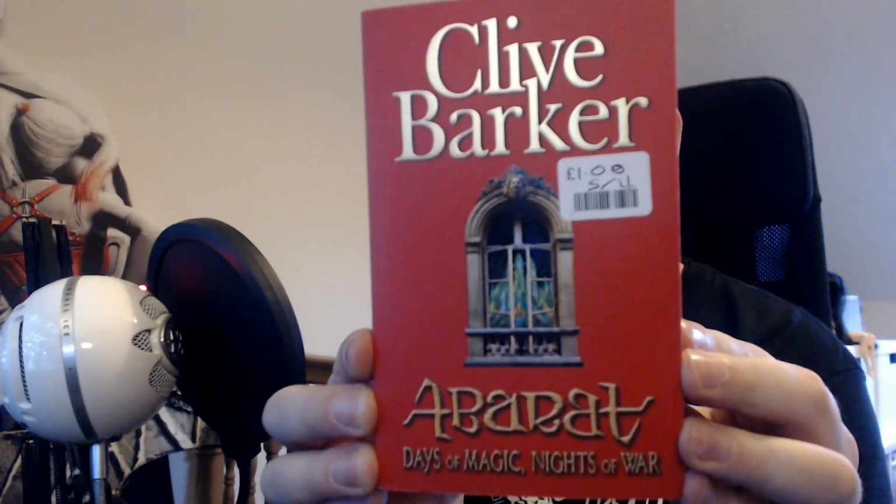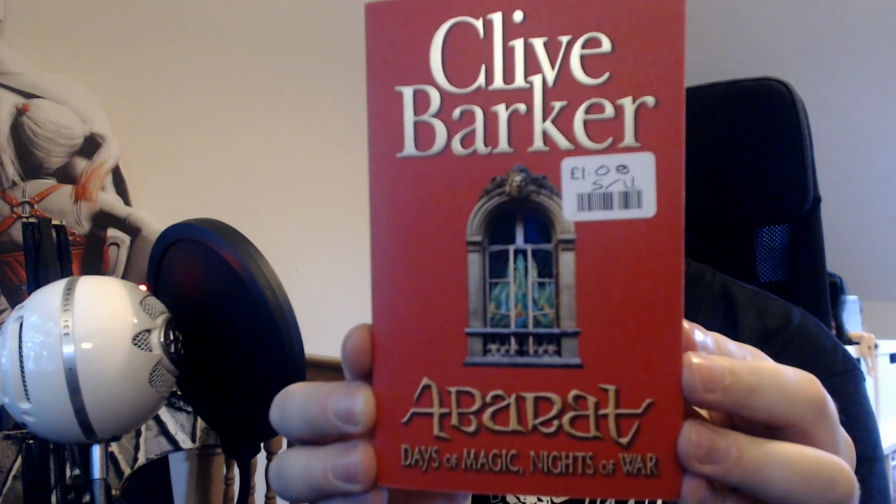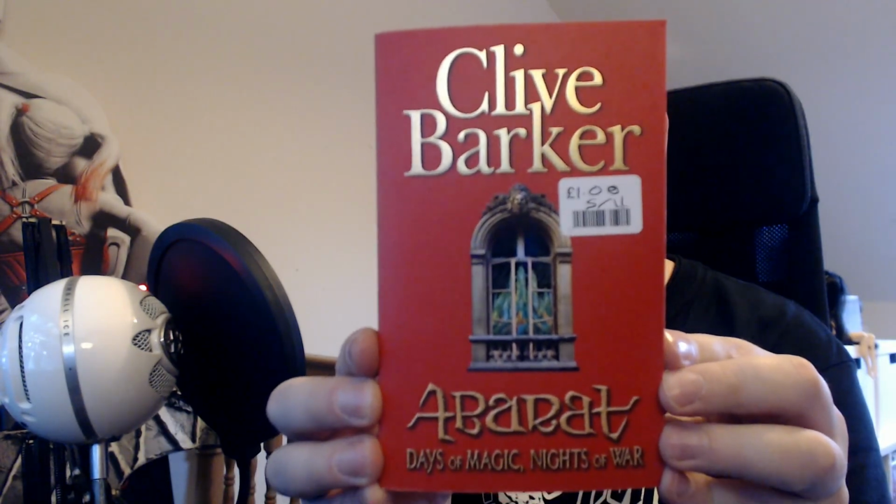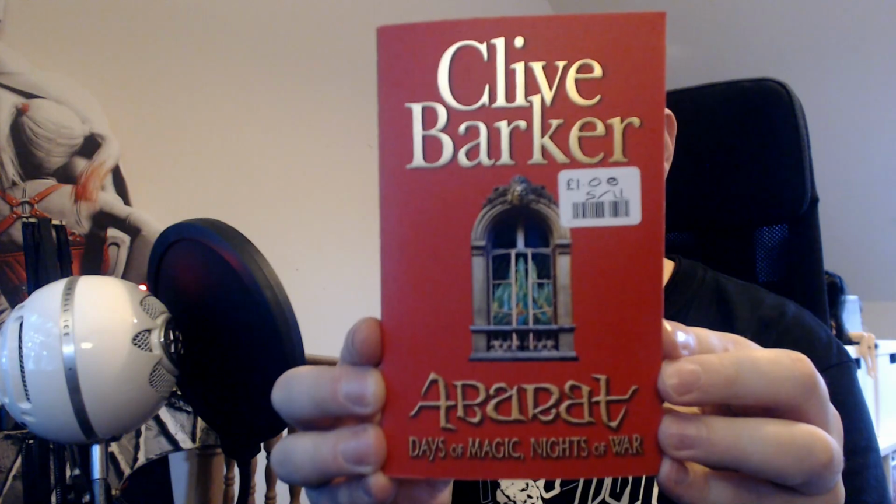And this is actually one of the few Clive Barker books I don't have. This is his second, I believe, Abarat book, or it might be his third. I'm not entirely sure. I do have the first Abarat book, and that is kind of when I stopped collecting new Clive Barker. I don't even remember why, because I do still enjoy Clive Barker. But I didn't pick up any new books after that. I've since gotten a couple secondhand, but yeah. So this is either the second or the third Abarat book, but it's one that I didn't have.